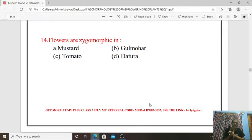Then flowers are zygomorphic in which plant? Zygomorphic refers to like that of actinomorphic. Actinomorphic is we are going to get two halves. If you are cutting the flower in any radius, the line should pass through the center, isn't it? But zygomorphic, we are not going to get two equal halves in any radius, that is zygomorphic flower. So zygomorphic flowers are observed in mustard, gulmohar, datura, tomato. In which plant flower we can observe this zygomorphic condition, that is gulmohar. Gulmohar flowers are zygomorphic in nature.